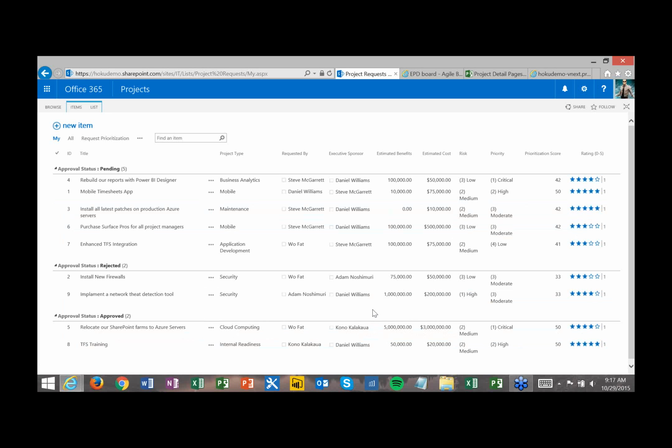This is a key thing to have. Instead of, in a lot of organizations, people sending emails, "Hey, what if we do this project?" "Oh, I think we should do this." "This is good," et cetera, et cetera, there's not one unified place to see all of those requests and then prioritize them, start to rate them, and figure out which ones maybe we should be interested in doing. So this is that place.